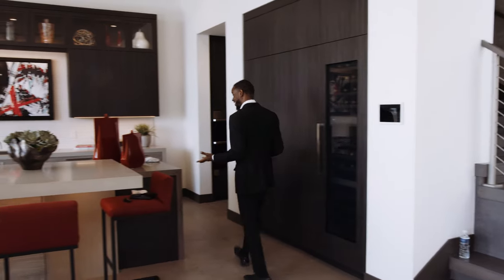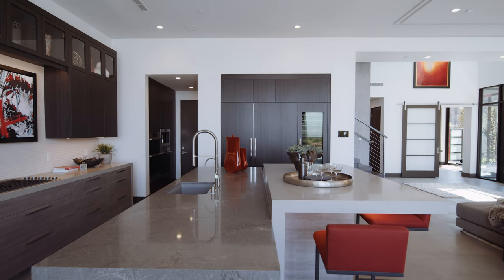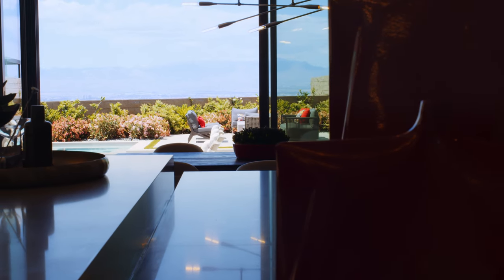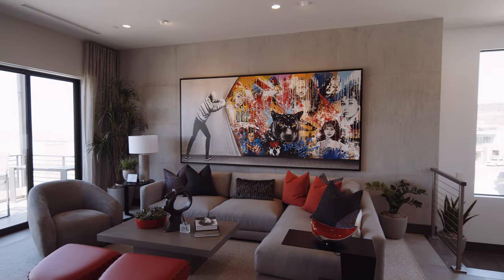Check out your kitchen. You have beautiful quartz countertops, TFL cabinetry. He left nothing untouched. This is a beautiful home. It features four beds, four baths, two powder rooms, a sky loft, and this is an amazing home. But the best feature about this home is the views.